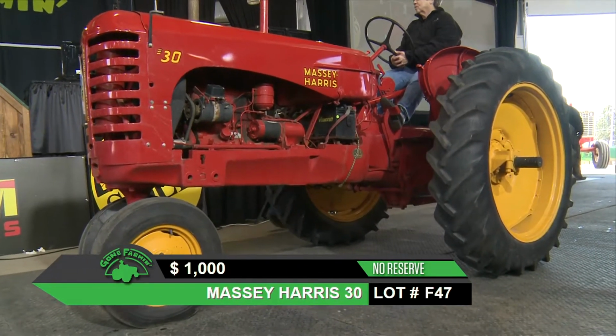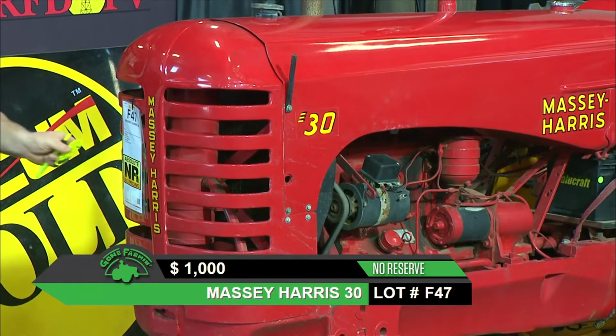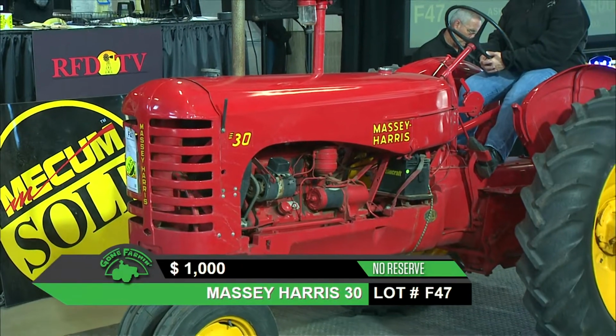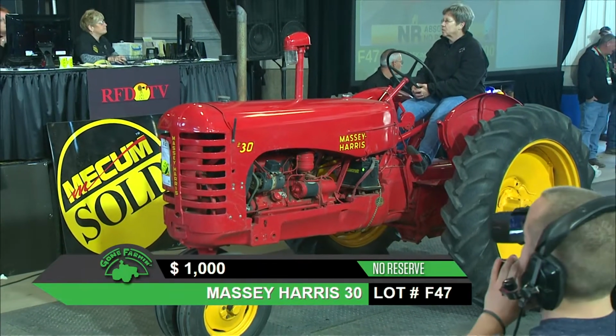Pretty nice looking tractor. This one here has been restored, good rubber. Carb has been overhauled, has a new battery in it and ready to run any of the parades. You can see right there that little black piece in front of the Model 30 designation. That'd be for putting your little flags in if you're driving it in the Independence Day parade or actually any parade.